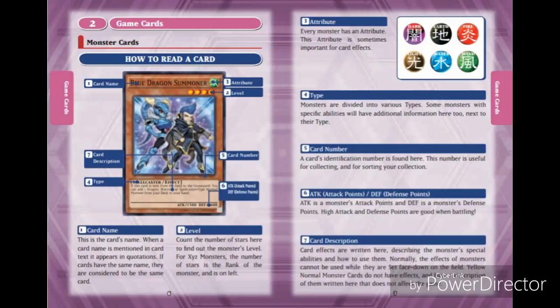Now, unlike Magic and Pokemon, which you can have 4 copies of any given name, you can only have 3 copies of any card in your deck, as long as they have the same name. Now, with Yu-Gi-Oh, that goes into a little bit of a deeper issue because of the ban list with limits and semi-limits and stuff. But in general, you can have up to 3 copies of the same card in your deck and side deck combined.